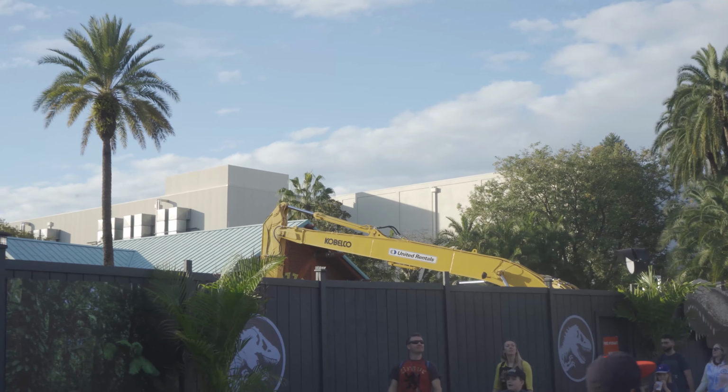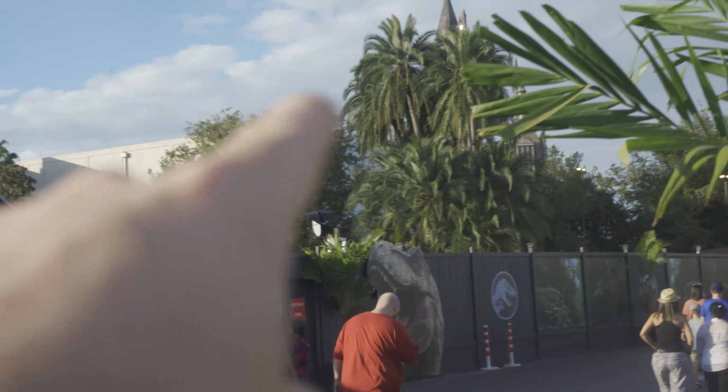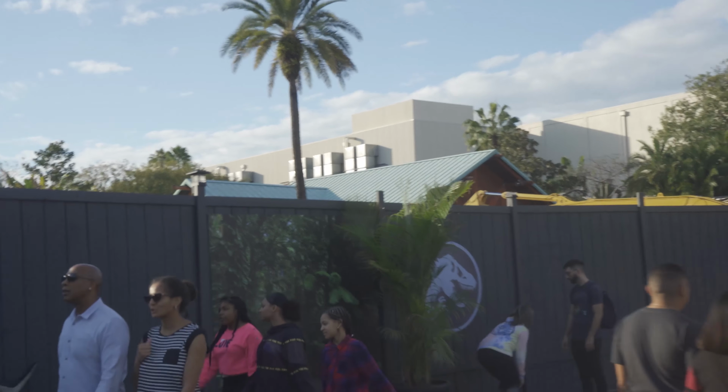With all these trees down, it's actually insane how much of the Forbidden Journey you can see. That whole building right there is the Forbidden Journey. You can see the castle right back there. And then this whole building is Forbidden Journey. That's actually kind of insane.